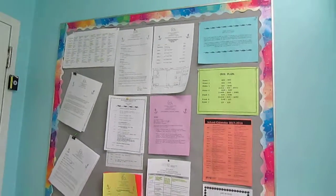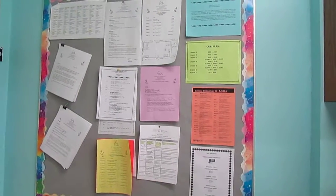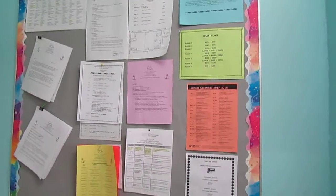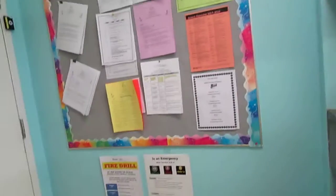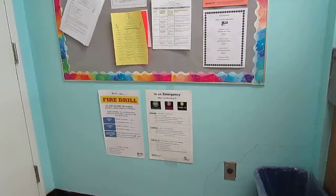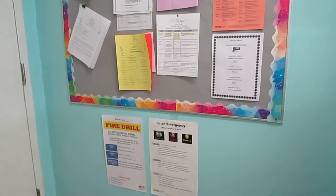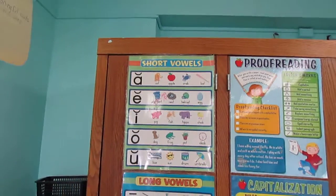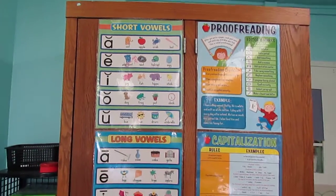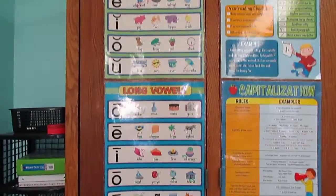This is my bulletin board where I keep all my important papers and the dates and the calendar of the school year. Students are able to come over if they need to, but for the most part, this is for me. Fire drill and lockdown informational posters, so the children know exactly what to expect in any of those situations. This is our reference board for our vowel sounds, long and short.